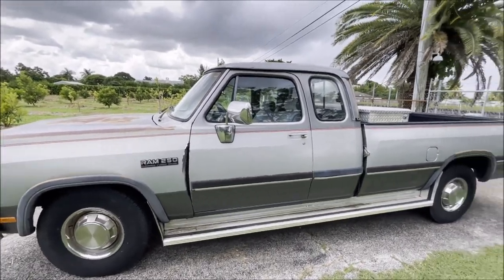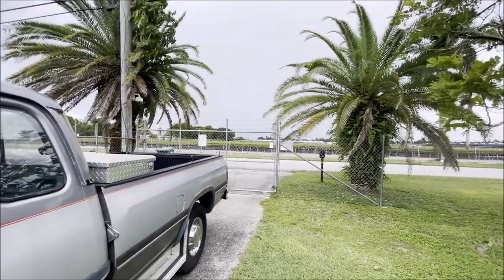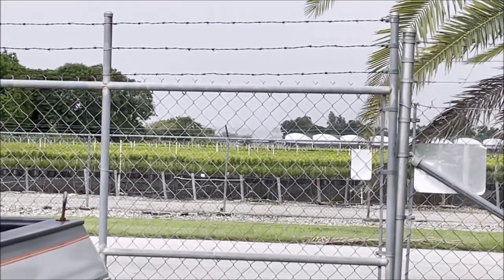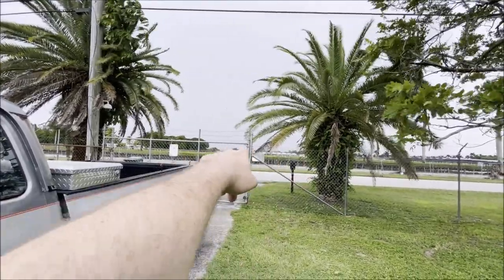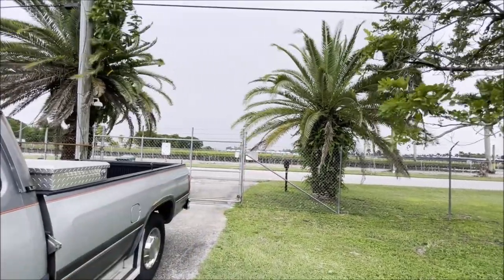Sorry about the wind, by the way. We got a storm coming in, so I'm trying to get this. Oh, actually, this is what I love about living out in the country. You see all that gray over there? That's rain. That's coming this way right now. That's a lot of rain. I can hear the rain hitting the tops of those nursery structures there. The wind's picking up even more.